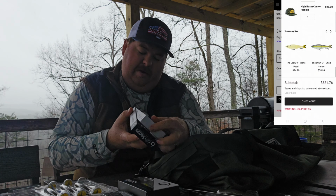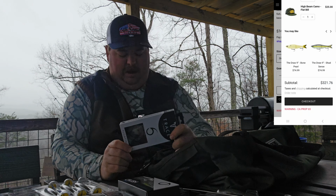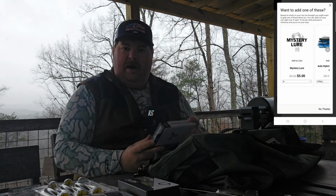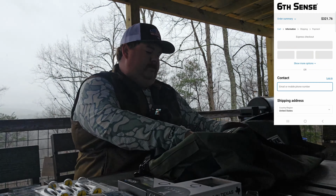This particular color right here is a floating version called 4K gill. It's going to do great in my rivers around here where I need that bait to stay up in the water column and try and keep it out of the rocks.